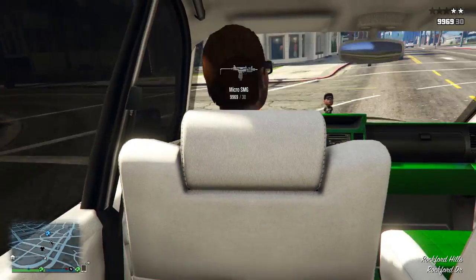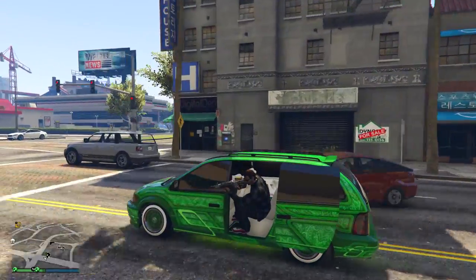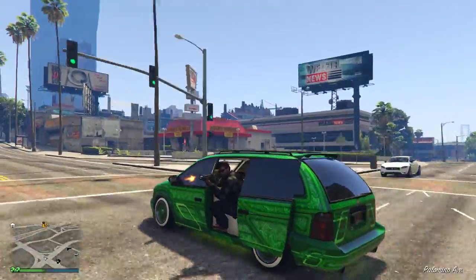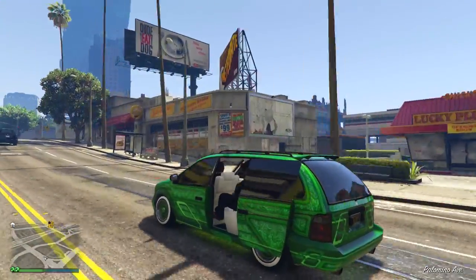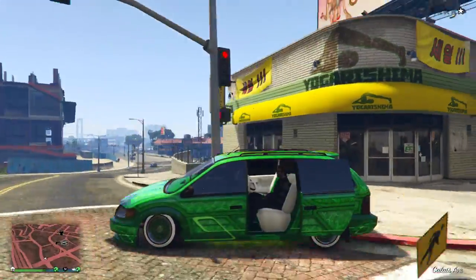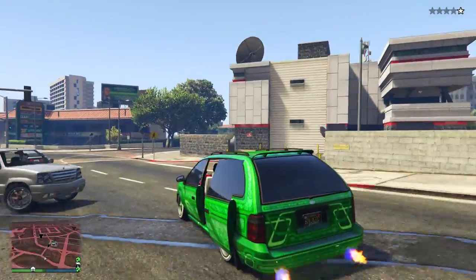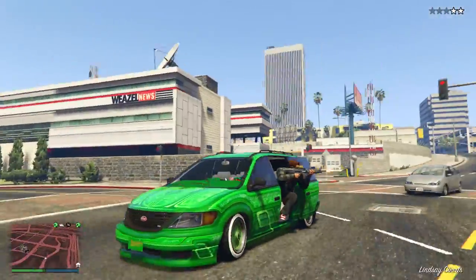So there we go, a feature which you may find useful if you want to use heavier weapons than usual from the back seats of the minivan custom. But I'm sure there are plenty of scenarios where this feature will come in handy. For example, when driving around with your fellow VIPs and bodyguards, maybe a few friends or crew members or something along those lines when going around in missions or online sessions attacking other players.